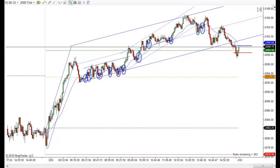Then you get a failed second entry short, another chance to go long. You make a new high. First entry, pull back, another second entry, and where is it? Right off that trend line. This one was tempting, but the bar's too big. It's too close to the high. You're better off to wait on the second entry, which comes here. Another good move. Then it pulls back right here and tests that trend line again.